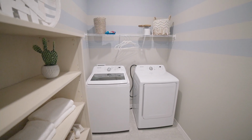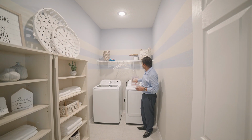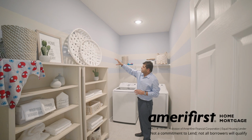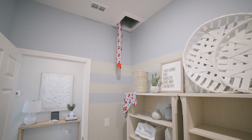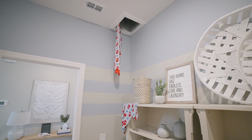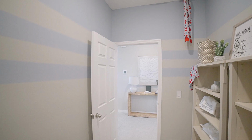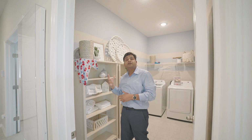You have your washer and dryer, and this is an upgraded washer and dryer, and you do get a washer and dryer with the rack. You can always get the uppers if you want, but the good thing is that it does come with a laundry chute. Hallelujah. So you have that laundry chute up there, so you can have a basket and throw all your linen and clothes, and it becomes easy rather than carrying them around.